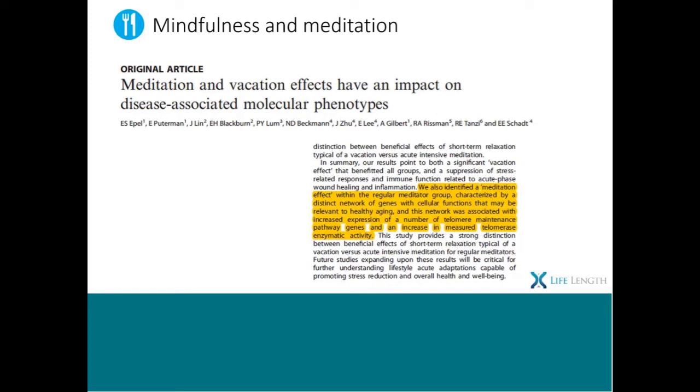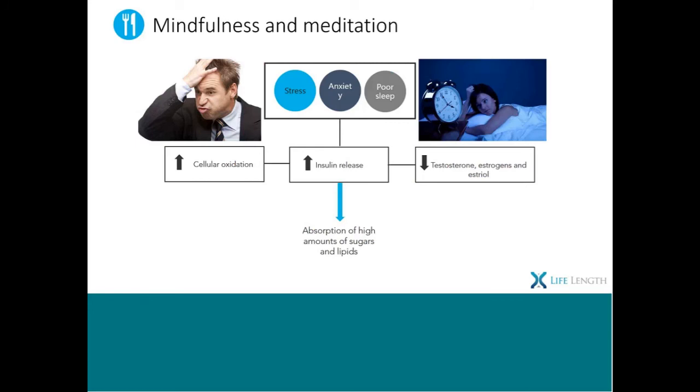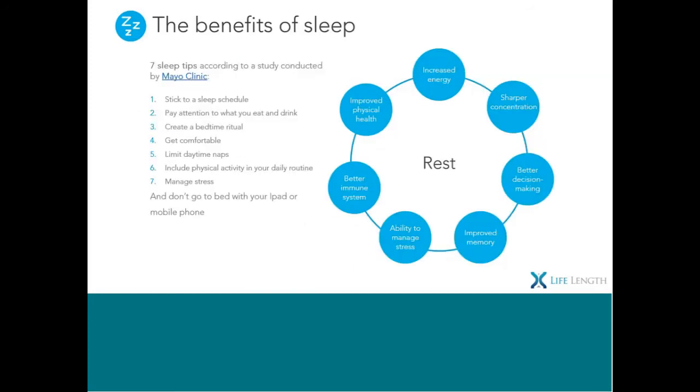So this is really important. This particular article, one of the co-authors is Dr. Blackburn, again, another of the Nobel laureates from 2009. So, when you have a lot of stress, of course, then you don't have good sleep, and this affects your hormonal levels, it affects insulin production, it affects the cellular oxidation, and that's kind of the last point here, which is sleep.